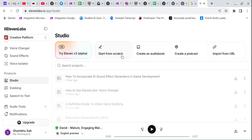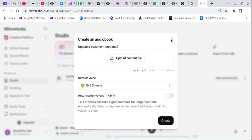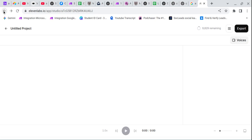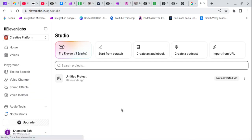Let's go to from scratch, so it can. I think this is the. There is no demo, so let's move to the next, so I can explain other things to you. Here we can simply paste our document, video, URL or anything like that, so we can create.